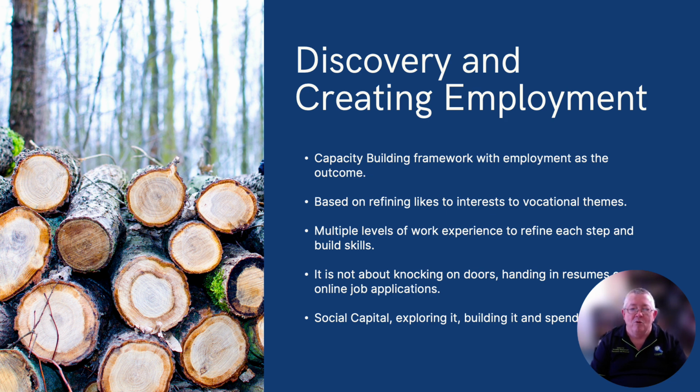But what we're trying to do is separate the likes into the interests, because what are interests? Interests are the things that will get us out of bed, right? They take us somewhere. And that's what we want to explore and build on, because that leads to potential vocational pathways or vocational themes. Because what are we trying to do? Well, we've gone from the things we like to the things that interest us, that get us out of bed and get us excited, to vocational themes.